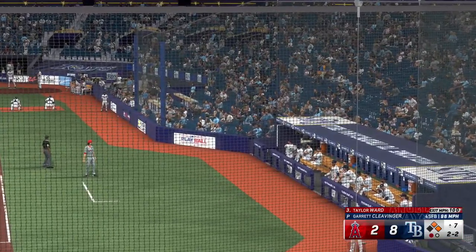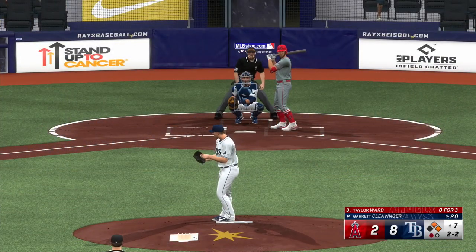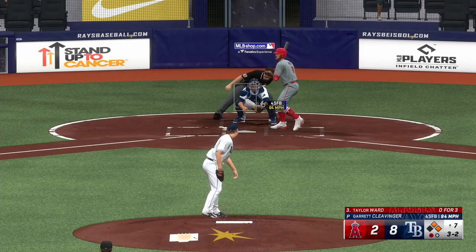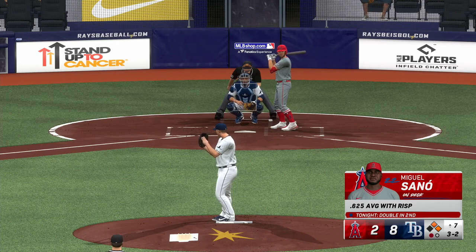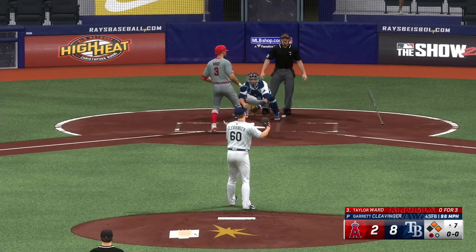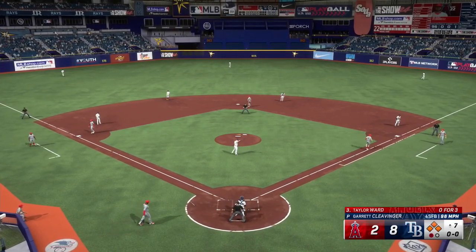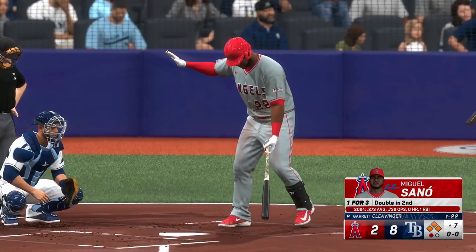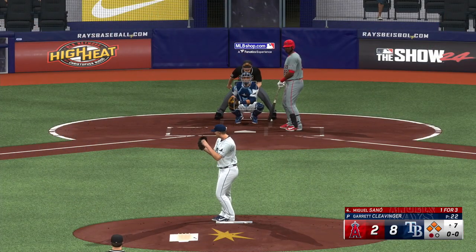Still 2-2 after the foul ball. Some real good life going through the zone on that one. That's inside. Outside, and that is ball four. The batter, the third baseman. Bases loaded with one away. So now the Angel cleanup hitter, Miguel Sano, 1-for-3. A 6-run lead doesn't feel all that big right now based on the situation.